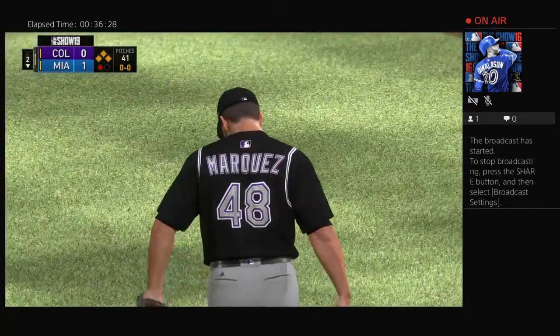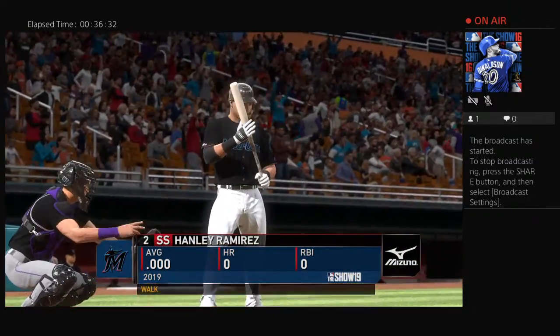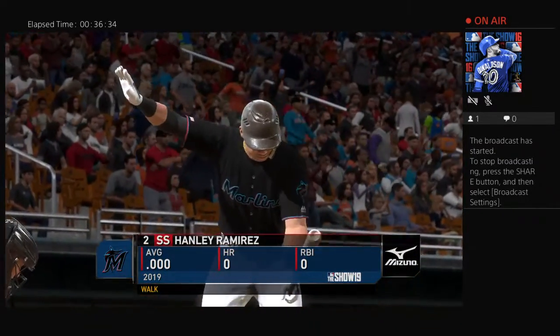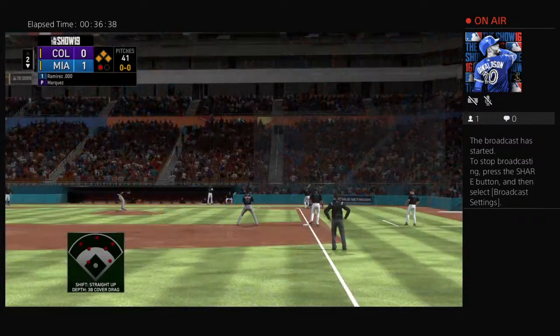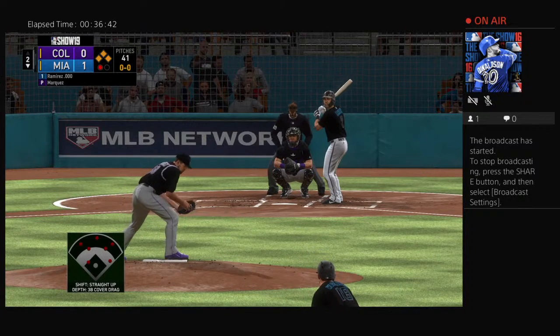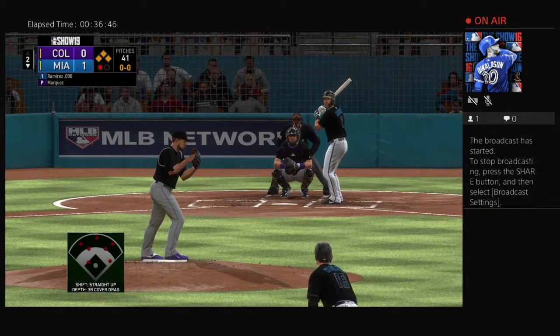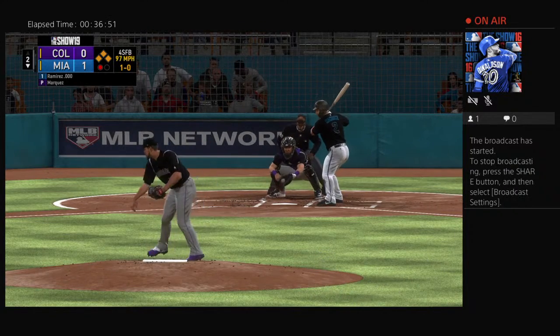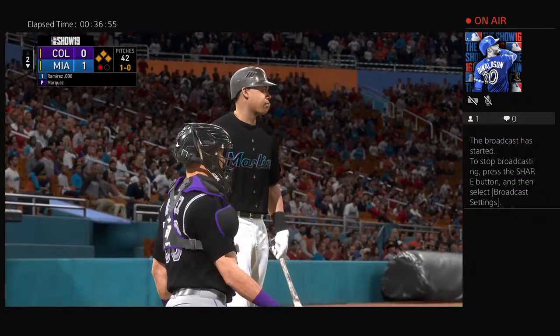Now batting, the shortstop, Hanley Ramirez. Stepping in once again, Hanley Ramirez. He drew a base on balls his first time up. First delivery to him on the way. The fastball here as he'll take a look at ball 1, 1-0.